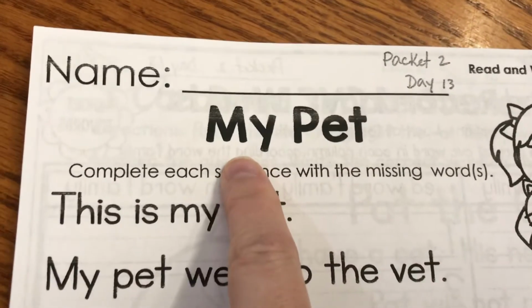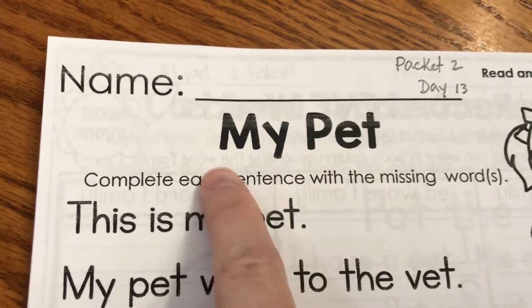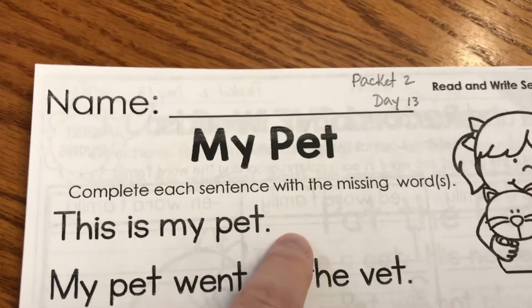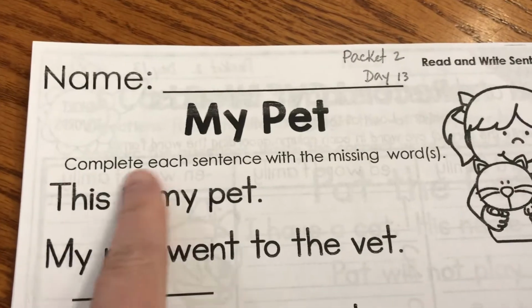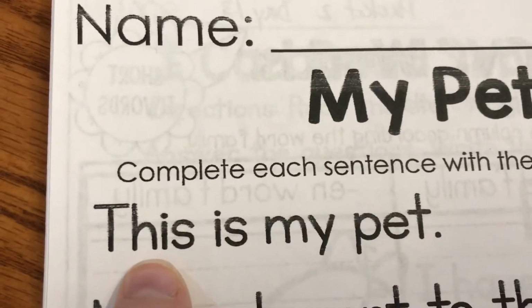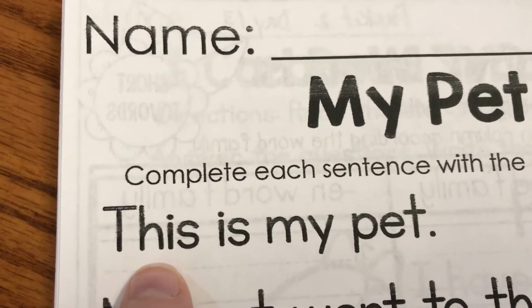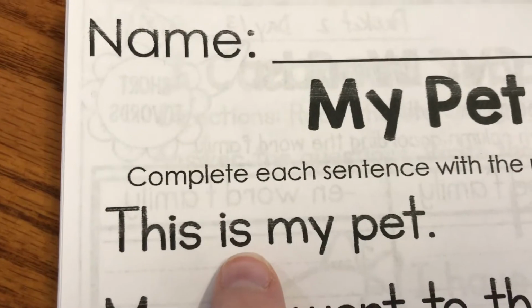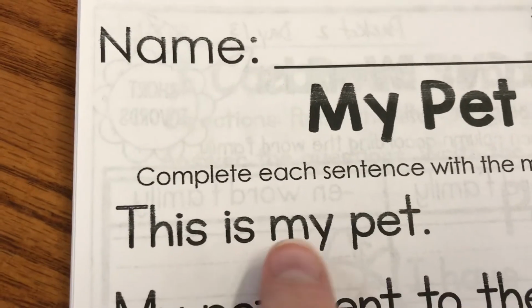And the title of this says, My Pet. All right, so let's see what we have to do writing about this pet. All right, it says complete each sentence with the missing words. All right, ready? All right, guys, this word says this. What does it say? This. Let's spell it. T-H-I-S. This. This is my pet.